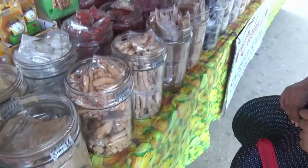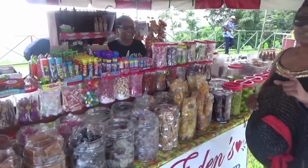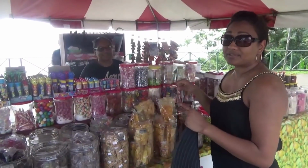So Auntie, thank you so much for allowing me to showcase what you have here at the lookout. So guys, make sure when you're heading to Maracas, you stop here at the Maracas Lookout and come and sample some of these goodies.